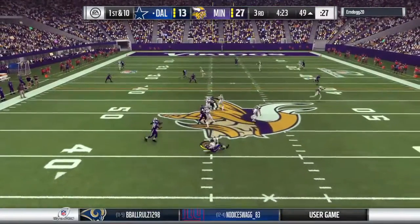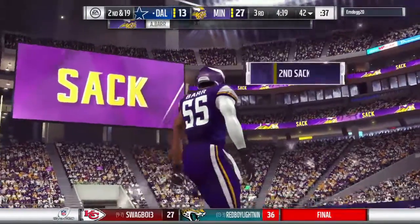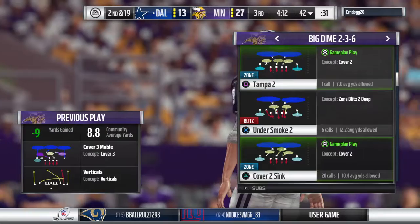I don't think so either. I think he had... And no escaping this time as he'll go down. They got him for a sack. Anthony Barr in there to get him for sack number 9 now on the year.